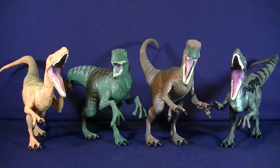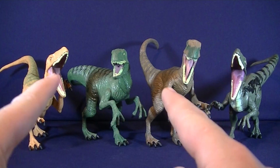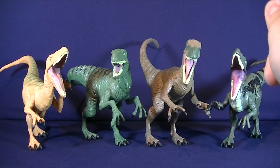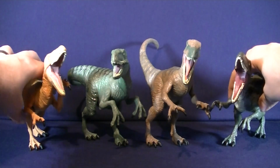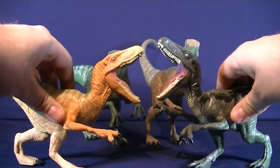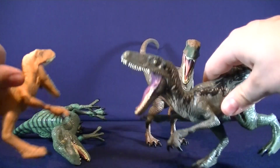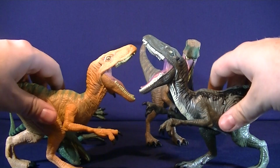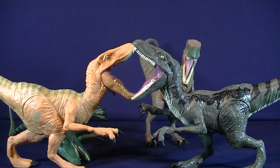Alright, so now that we have these ladies out of their cardboard prison, the first thing I want to go over is the gimmick, but I will mention that these two on the end, which are Blue and Echo, are actually the exact same mold, which, to be honest, is a wee bit of a bummer, especially after getting these out of their pack, because the slightest nudge knocks these guys over, because they don't stand up very well by themselves.